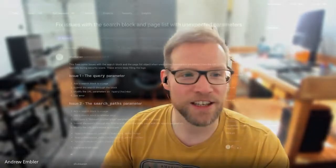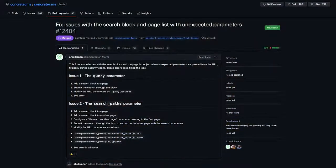So this first one, fix issues with the search block and page list with unexpected parameters. So this is kind of an edge case search block fix. It's one of those things where most people won't bump up against this issue, but if you do, it's going to make your site be weird. Or in his case, I think he was noticing a ton of exceptions coming through in his logs because his site was being hit by like a pen test. And so they were throwing all sorts of malformed input at these pages. It wasn't causing security holes or anything, but unexpected input was filling up the error logs with error exceptions. So he cleaned that up there.